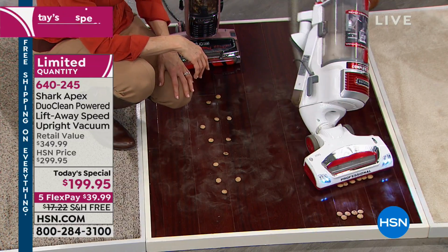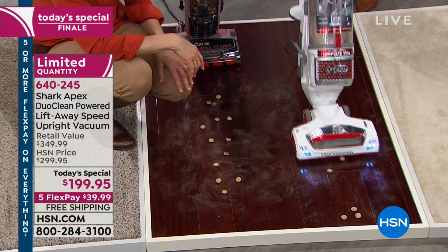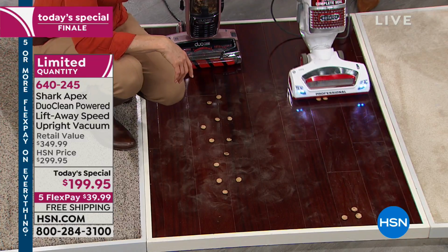Now I'm noticing you're not getting those cookies, honey. Get them. Get them. Oh, you're cheating now. Wait a minute. They're still there. My cookies are going in.